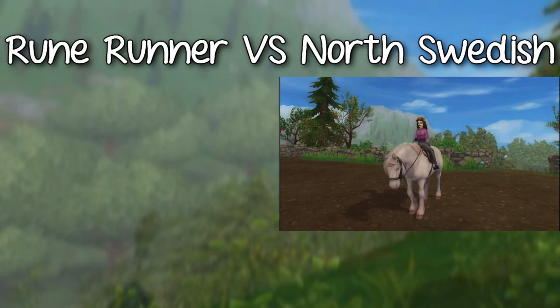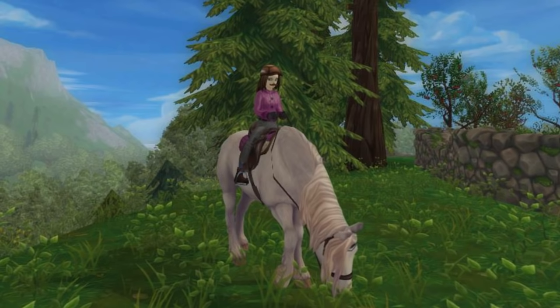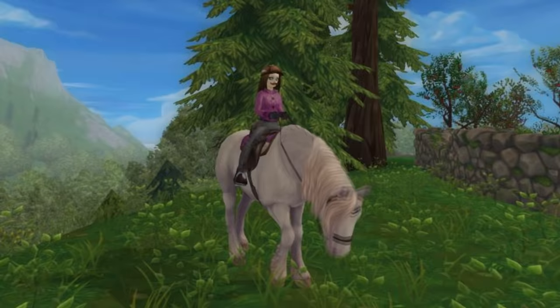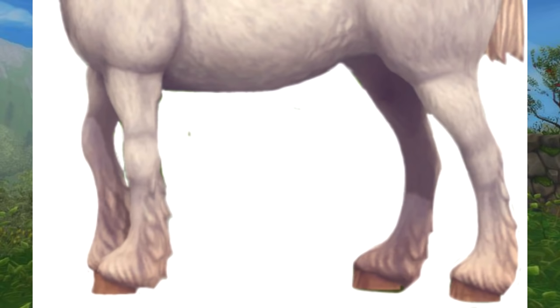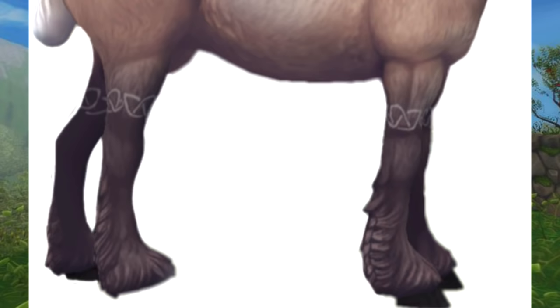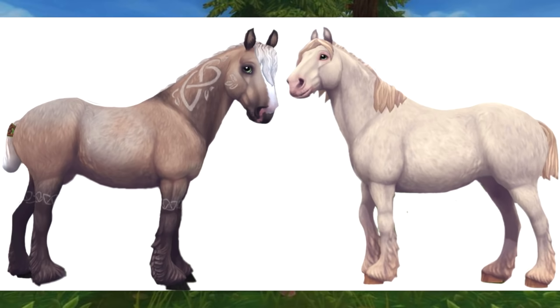So that was the gait slash animation comparison, but now let's take a look at their physical appearance. Of course, the Rune Runner horses have special markings, or however you call them, and the North Swedish don't. Their legs look similar, and the only real difference that I see is the back legs. While the North Swedish horse has roughly the same front and back legs appearance-wise, the Rune Runner horse's back legs look more hairy, their heads are the same, and their overall bodies are also the same.